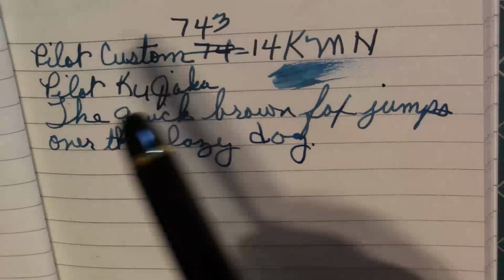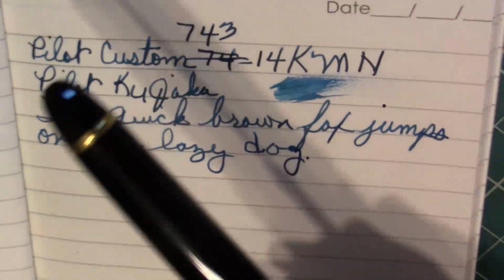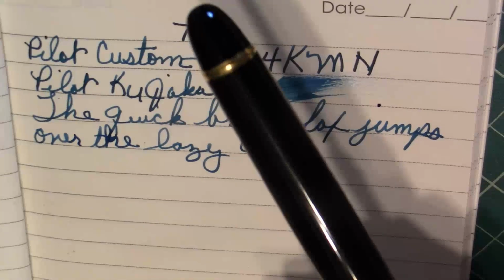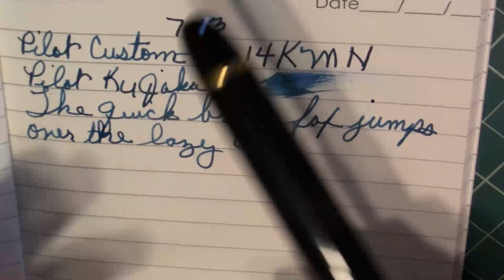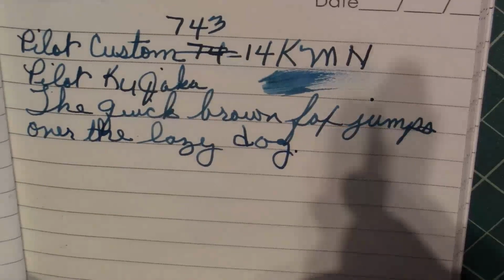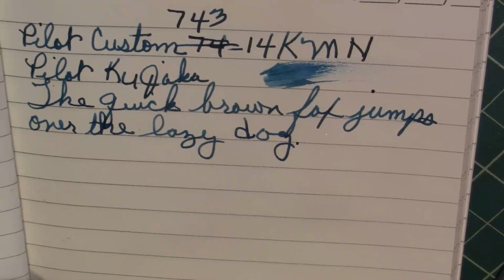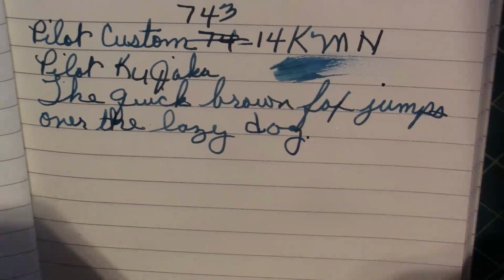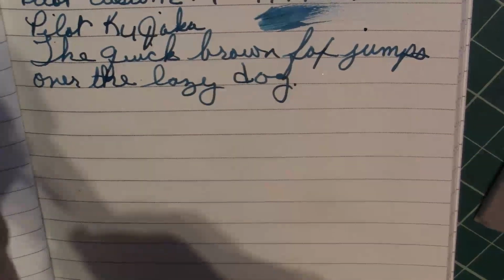So this is a Pilot Custom 743 medium 14K nib. Lovely writer. Smooth nib, wet. It's everything in a pen that I like. Feels good in the hand, looks good, and it writes extremely well. And now we're going to go with the Pilot Custom 74. Okay, I got it right this time.